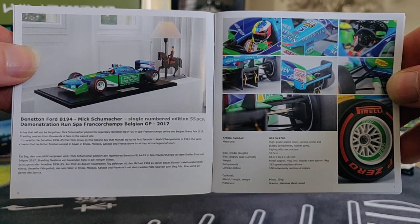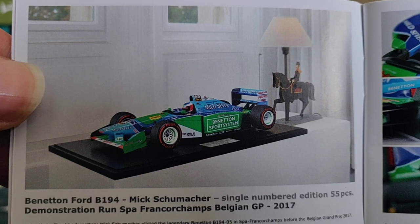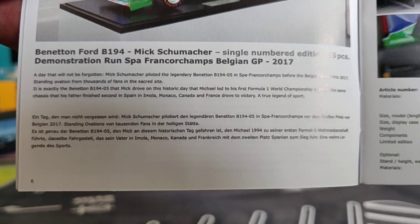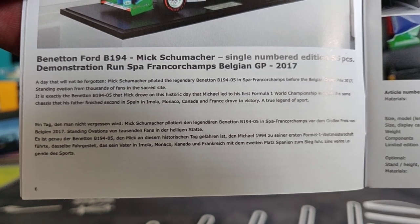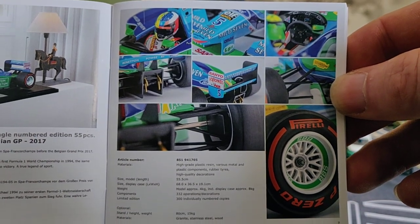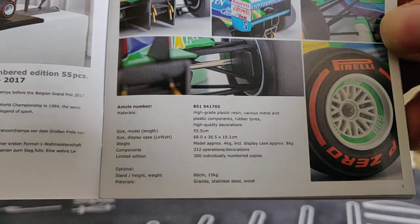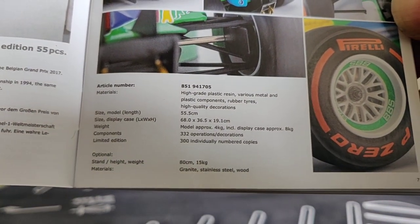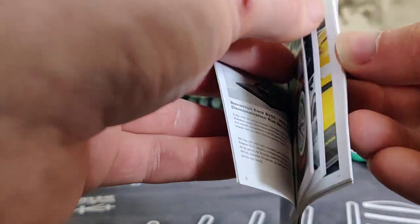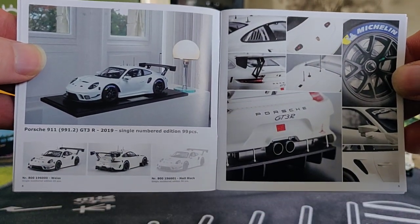Here, the two pages together. Okay, so freeze the image if you want to read it. Here we got some more detailed photos. Okay, there we go. Wow, this model looks amazing.